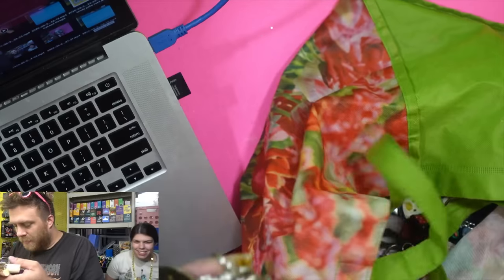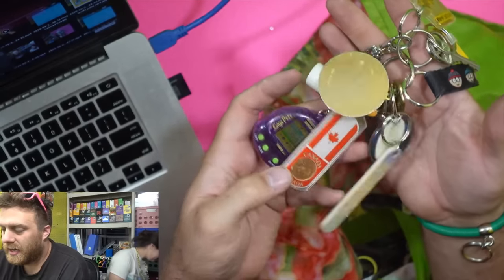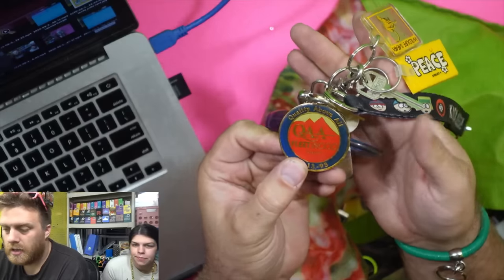Alright, so let's get into a little bit of the good bit so we can talk about this. Let's go through everything on this keychain.